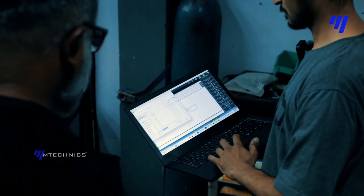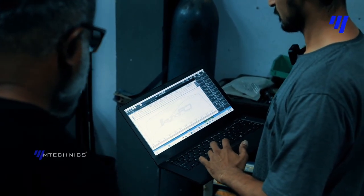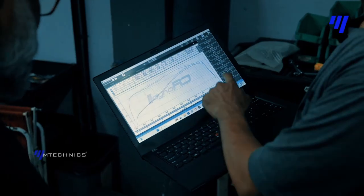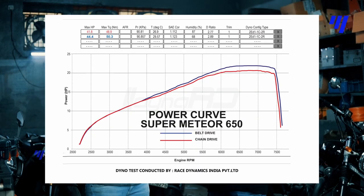So now let's see what the Super Meteor has done. Yeah, so in this you can see the Super Meteor, again they claim 44 to the crank. So even though this is in stock condition, it's doing around 40.7 horsepower and 46.3 Nm of torque.